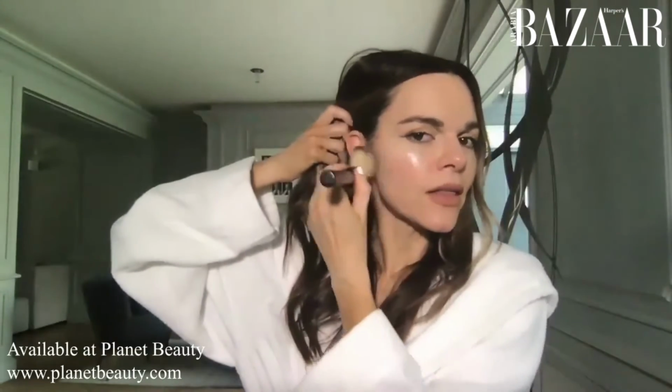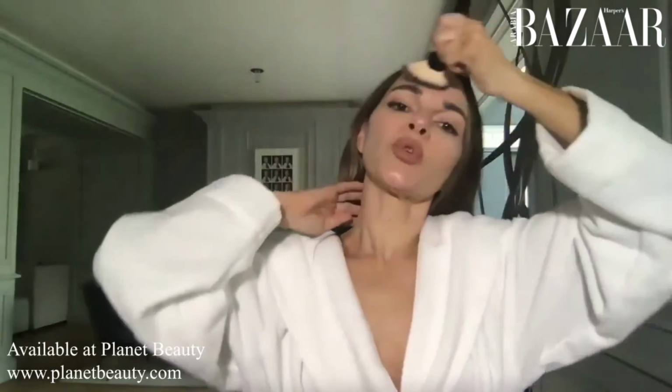I like to blend products with a brush. So I use the Rodial Powder Precision brush, and I blend my two skincare products. And then I just blend. This is very important, that I take my SPF all across my neck and décolleté. It smells so good. Freshly cut roses. And so this is my skincare, simple.